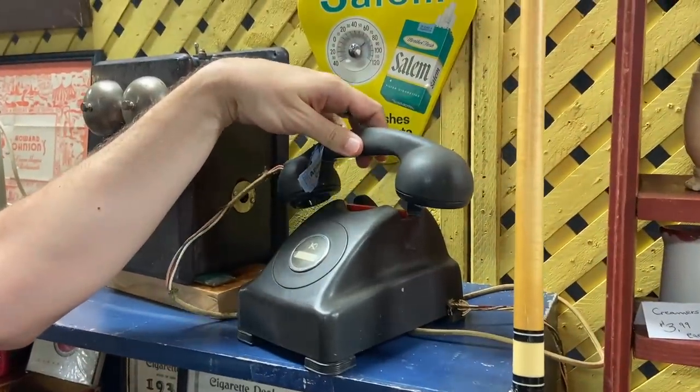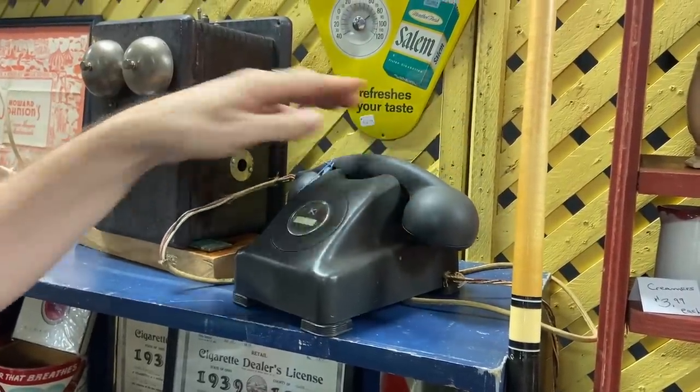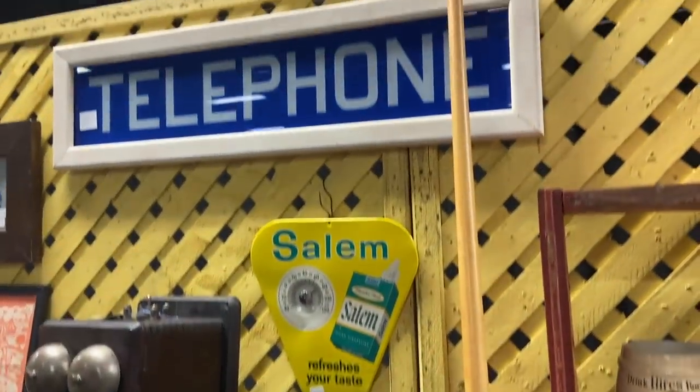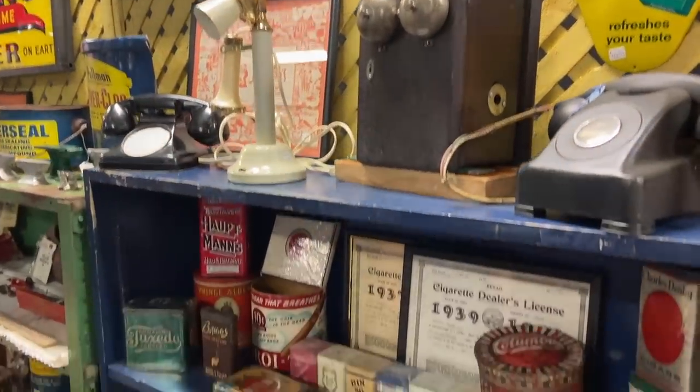Party line phone. Kellogg. Oh, yes, that's right. It'd be an extension maybe in an office also. Kellogg. Yes. Not the same Kellogg as the cereal, but yes, they were a big phone maker. Glass telephone signs, about $40. That's a reasonable price for those. I have to say the prices seem fair so far from what I see.